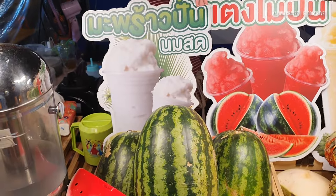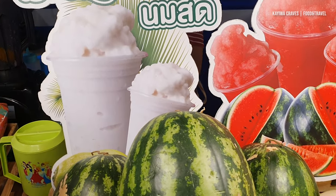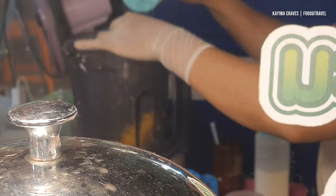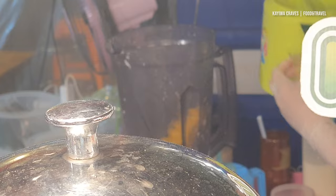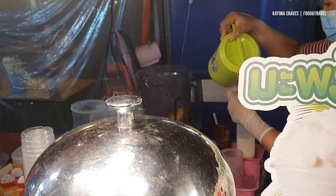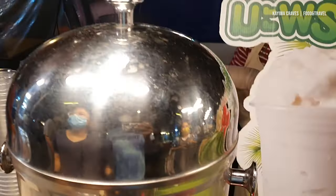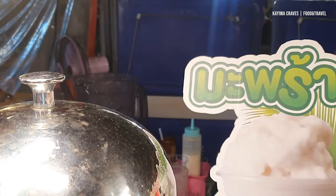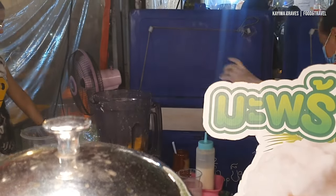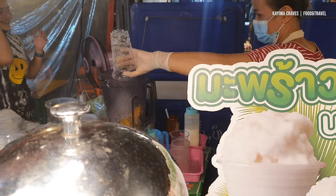else. I've come across a store that sells coconut smoothies, so I'm gonna be trying that too, and also showing you how it's being made. This smoothie costs around 90 baht, so you could convert that into your local currency to estimate how much you'd be spending.